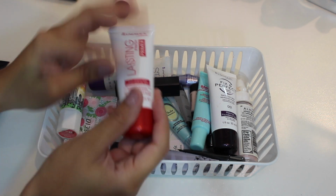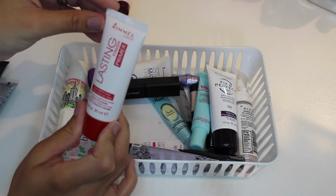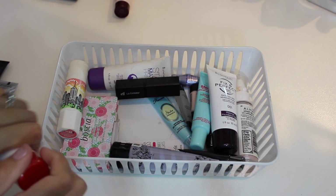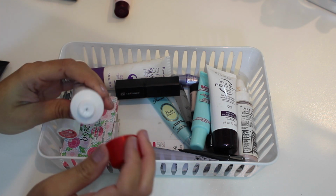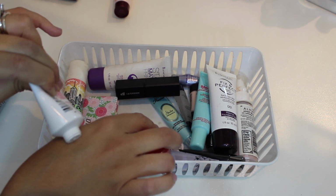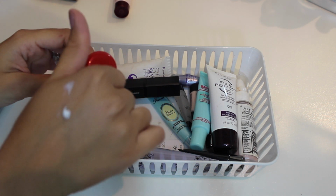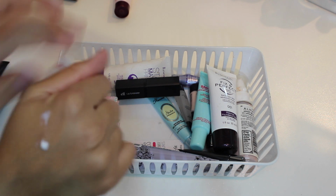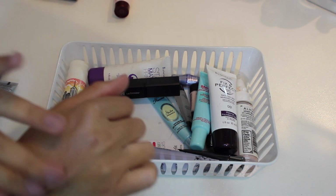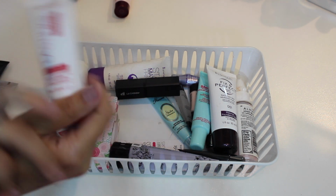And then this next one is the Rimmel Lasting Finish Primer, and it's supposed to last up to 8 hours. I don't know what I feel about this one. It's not a silicone base, which is what I like. It is a cream primer. Let's see if I can get some out. It's a white cream primer, you see. So I feel like it does what it needs to. It does a great job at priming. So I am going to keep this one, and I'm going to give it a few more tries, and if I don't use it, then I'll just get rid of it.